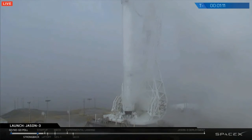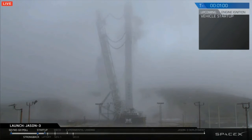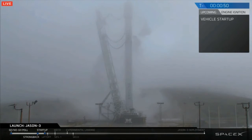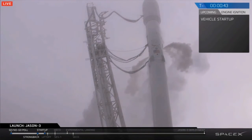VC, report flight software state changes. Wilco. Vehicles in auto idle. Vehicles in startup. Rock, confirm range is green. Rock, range green.